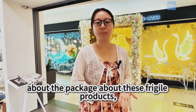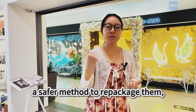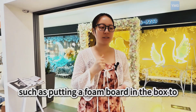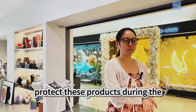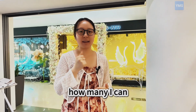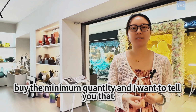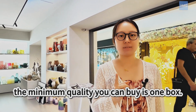You don't need to worry about the packaging of these fragile products because they have safe methods to repackage them, such as putting a foam board in the box to protect the products during transportation. Maybe you want to know the minimum quantity you can buy. I want to tell you that the minimum quantity is only one box.